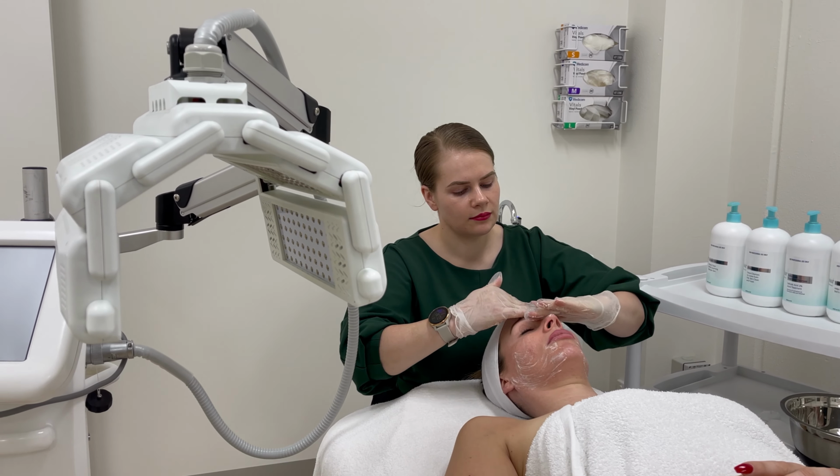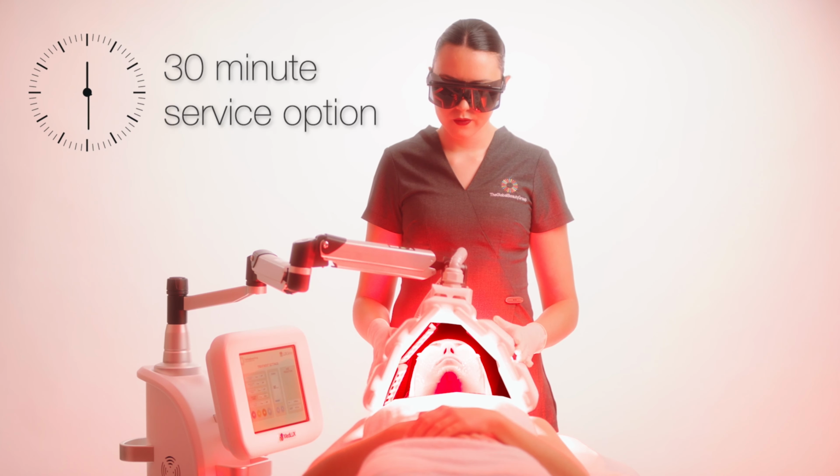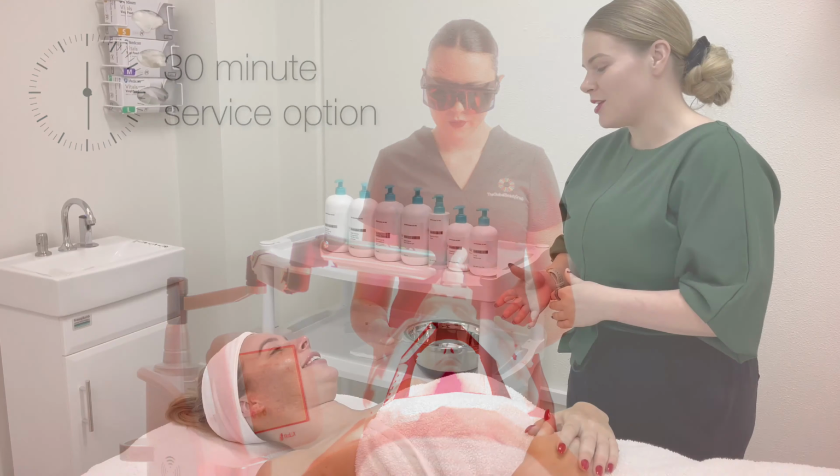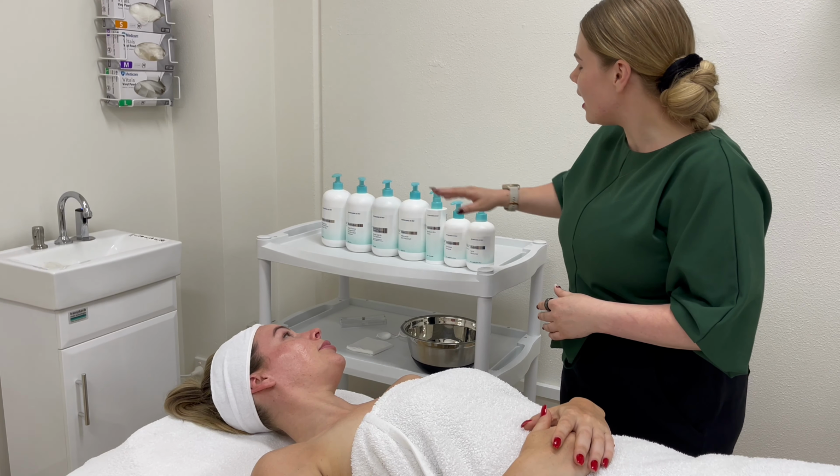LED treatments are extremely versatile. On its own, LED treatment is powerful enough to yield results, and the entire treatment can be performed in as little as 25 minutes. The client's skin can be cleansed, LED applied for 20 minutes, aftercare and sun protection applied, and then they're out the door for a quick lunchtime procedure with no downtime.